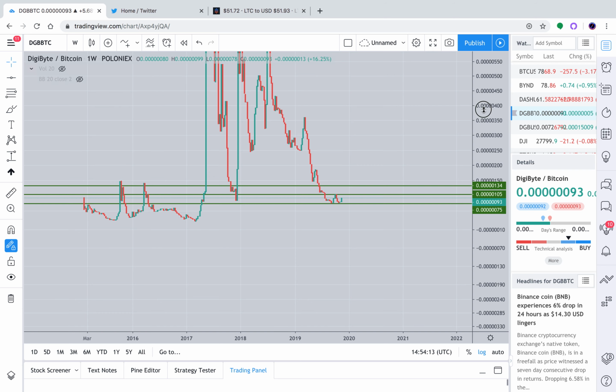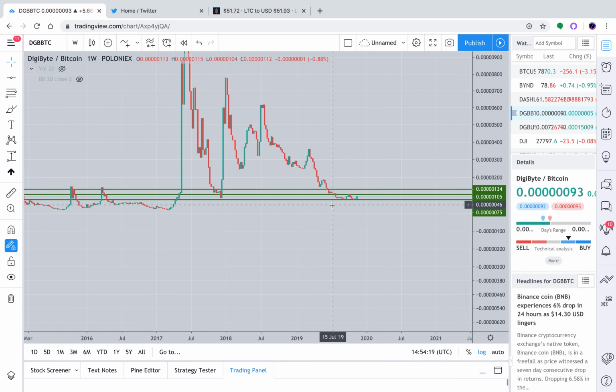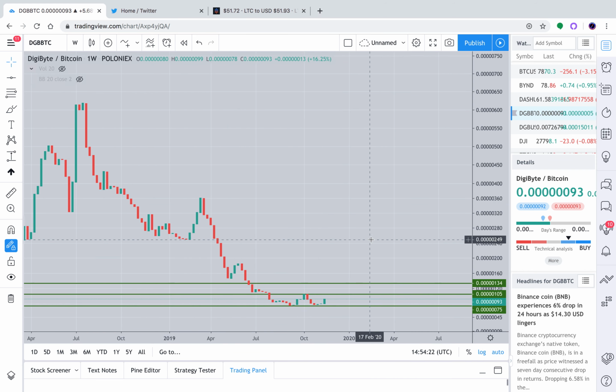So look for those areas and accumulate within these zones. Not financial advice, of course. So DigiByte looks pretty strong compared to Bitcoin.